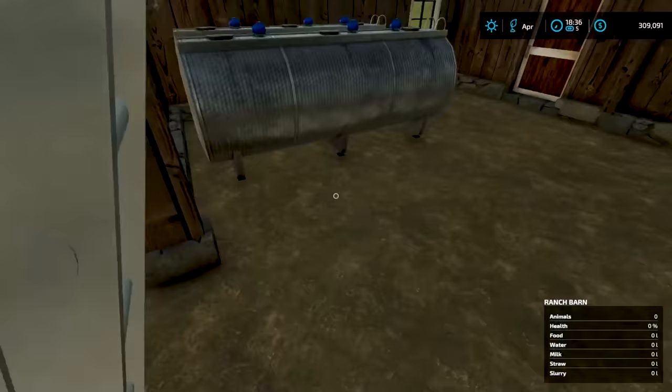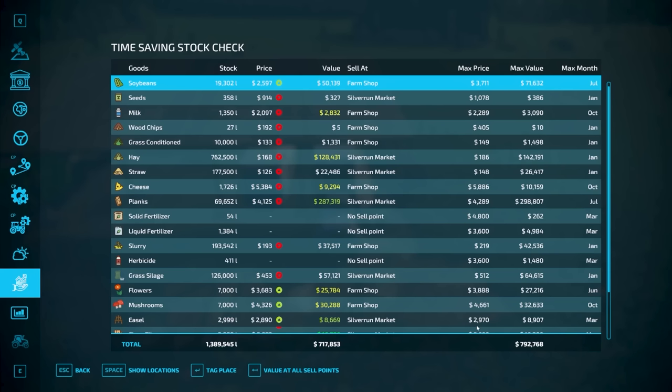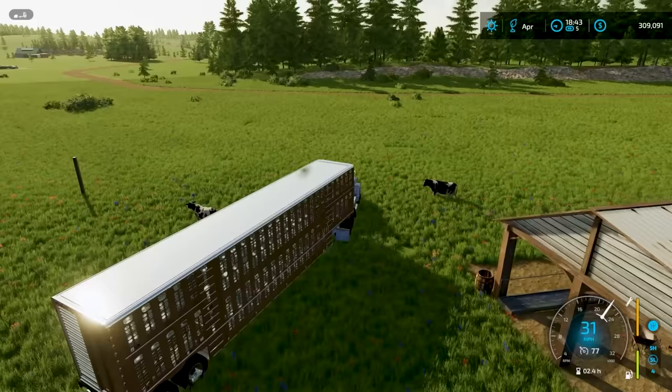Nice. All right. So we got these cows over here, the Holsteins. Let's go ahead and get our animal trailer and head on over and buy some more cows. We have $792,000 of potential value in the goods that we have stored right now as well. So we're sitting good. We should be able to do some of those equipment upgrades that I was talking about earlier. But yeah, let's head on over and pick out some more cows.